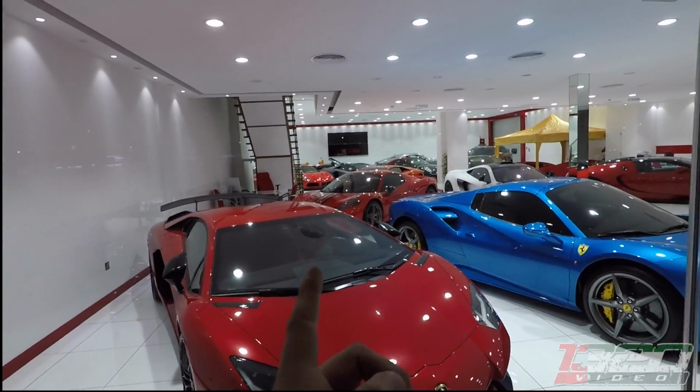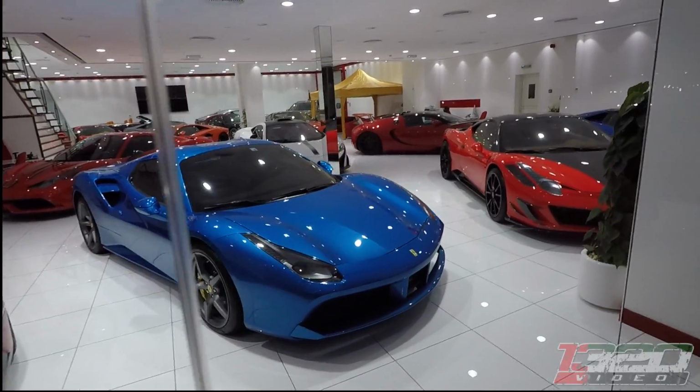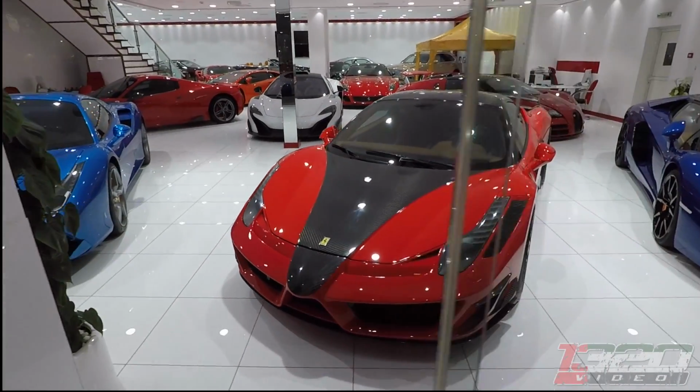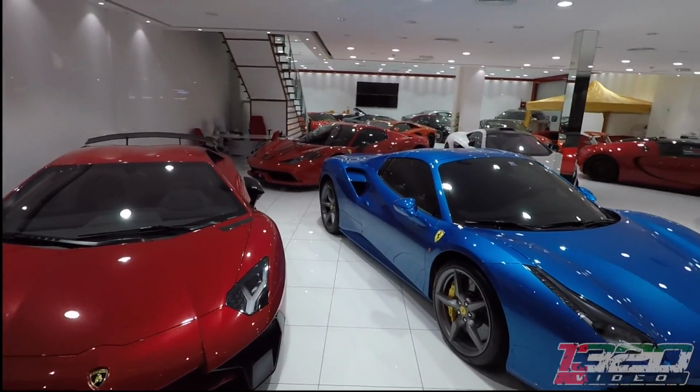Alright, there's a 488, red 488, not an Enzo, but you know, consolation prize. I don't know what edition Ferrari this is. A lot of carbon on it though. A couple more Aventadors, just a lot of cool stuff.